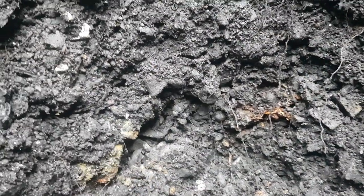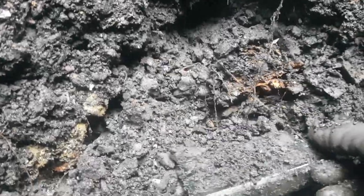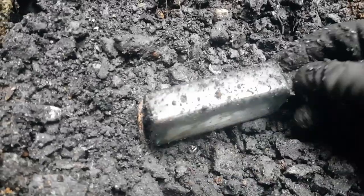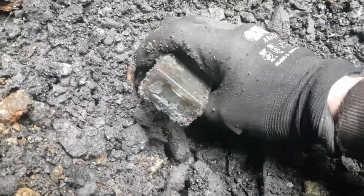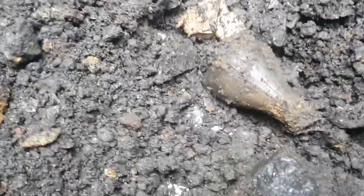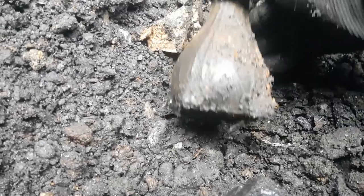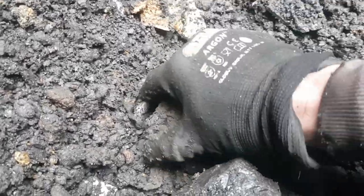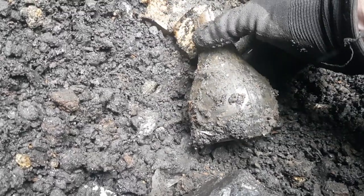See something just here now. I'll just give it a little pull. No, blank. That's a good sign though. We'll carry on. Just had this out. No idea what that is. It's got little feet on there. I don't know. Some sort of vase, maybe?